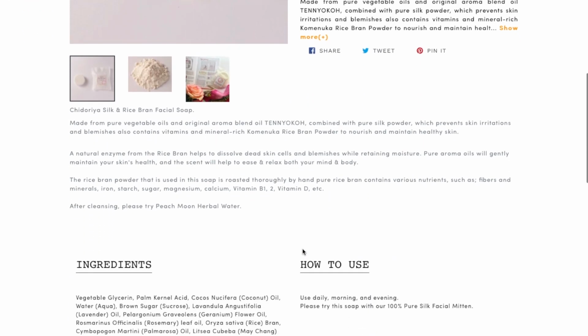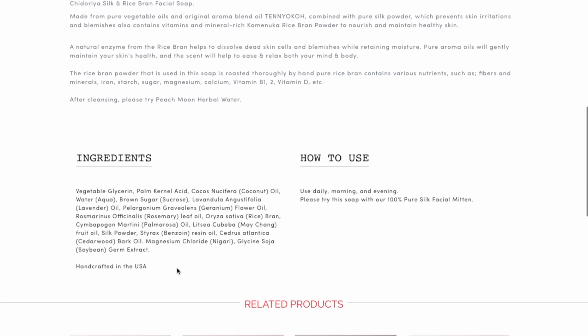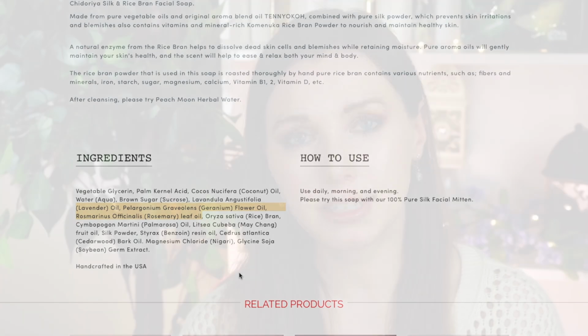The only drawback would be it does have some essential oils in it, such as lavender oil, and that can be irritating for some people with sensitive skin. It's not as big of a deal in rinse-off products. I definitely avoid ingredients like essential oils and fragrance in leave-on products. However, for cleansers, I'm a little bit more lenient with it.